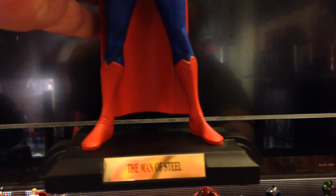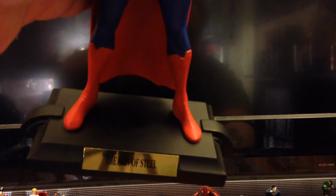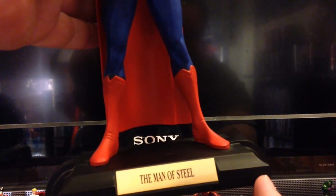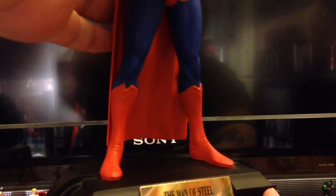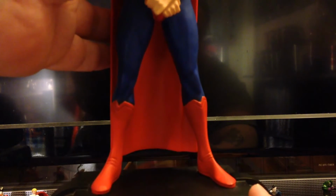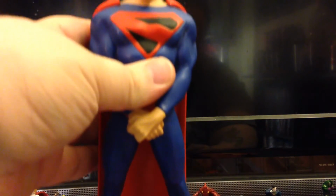Let's go ahead, and I'm just going to lift him up instead of angling that camera again. As you can see, he's on a similar type of base to what the Alex Ross figures were on. It's just not silver and black, it's a straight black, and it's much narrower, but it does still have those rounded side pieces. And as you can see, it does have the Man of Steel, nice bronze type plate there on the front. Of course, we have the classic boots. We've got that long cape going down almost to the ground. Just a beautiful, beautiful statue.